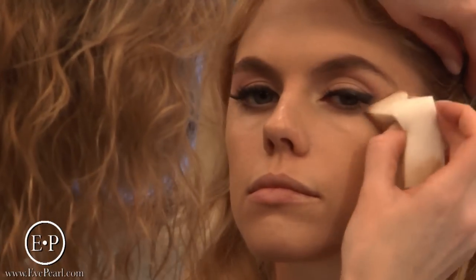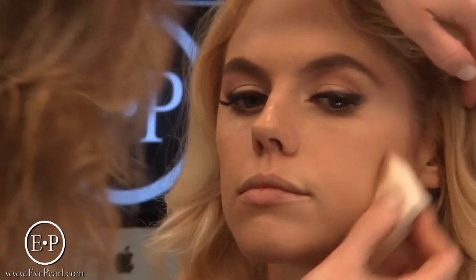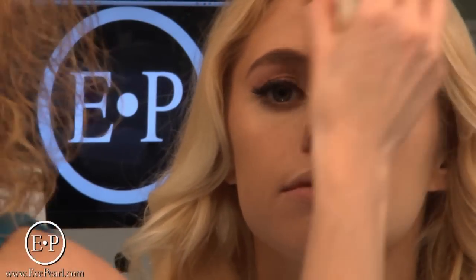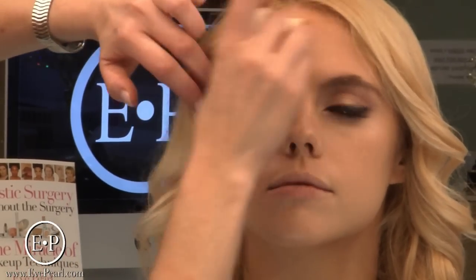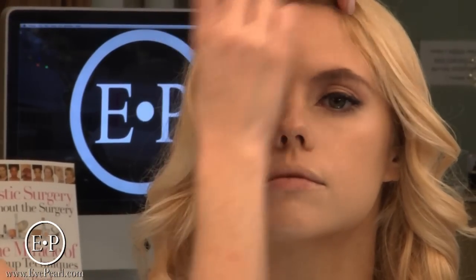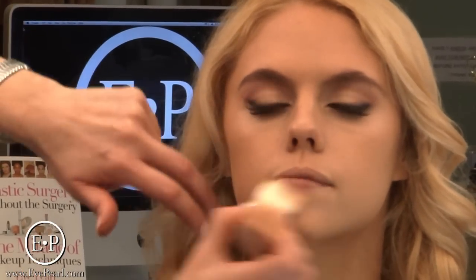Just turn a little bit this way. Turn back. Now, any other areas that are coming out, we're going to make sure we cover all that too. And by your forehead, take the back of your sponge, and you want to make sure that the makeup doesn't necessarily go into your hairline, that there's not too much product around your hairline, almost nothing, so that it's going to be a smooth flow.